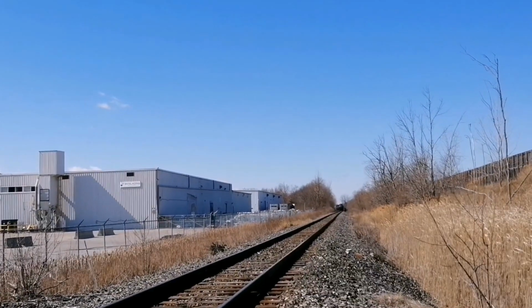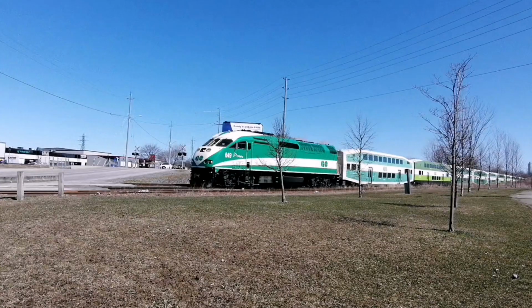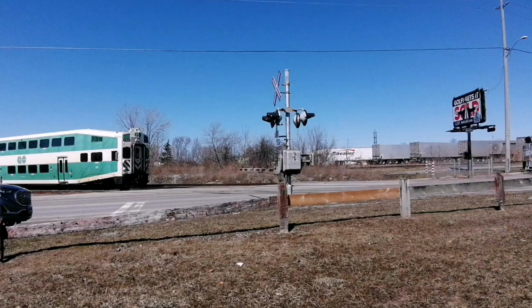I'm gonna see if I got it. About a week later, because of school, me and Landon took a trip to Glendale Avenue, where we caught the outbound GO train, going from Niagara Falls back to Toronto. This train is led by 649, an EMD MP36-3C, and trailing at the end is old cabcar 252. This train has a total of 12 passenger cars, and I got a wave from the engineer. Now, let's roll on with the clip.